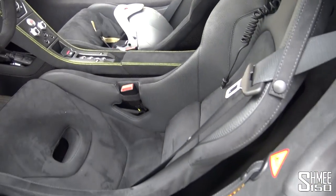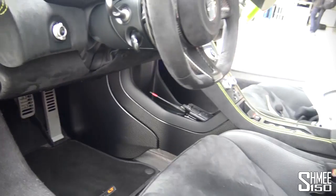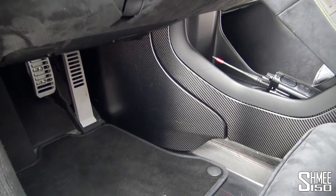This car's just with the standard seat belts, which is a very supportive and comfortable solution to the car for sort of mixed use. This car is still a very usable design. That's always McLaren's sort of aim with everything they're making.